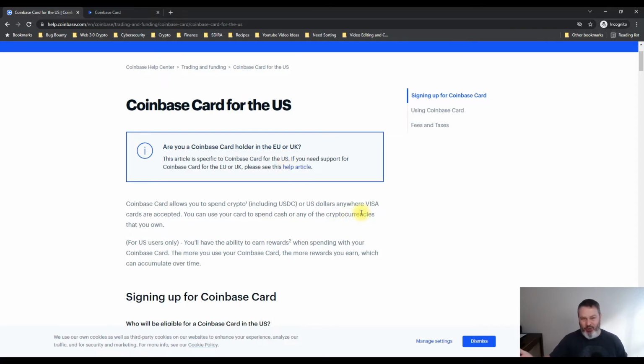Now, if you're in the US, anyone from any state except for Hawaii is eligible. If you've been in crypto a little while, you probably are aware that Hawaii is notoriously hard on cryptocurrency. New York is too, so I'm kind of shocked to see that New York allows the Coinbase debit card. But hey, if you're in New York, get on in.